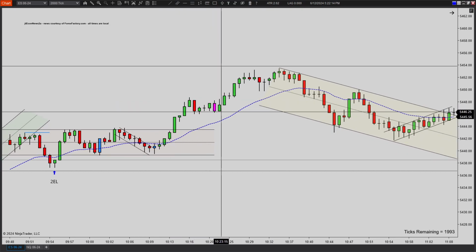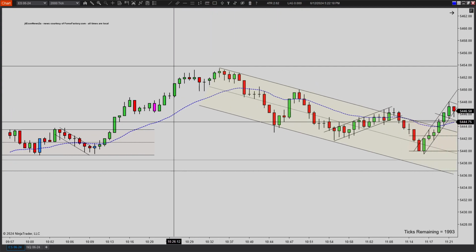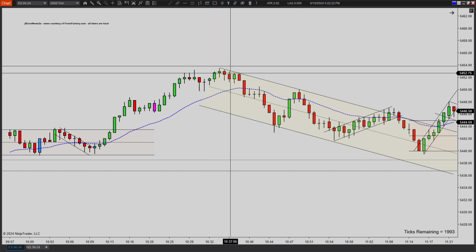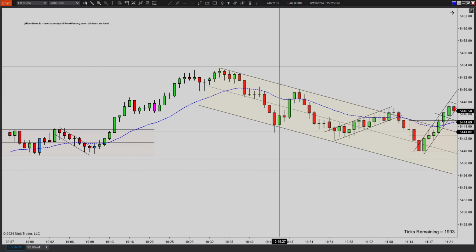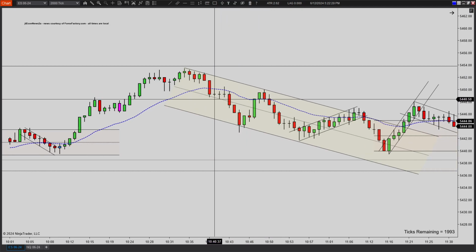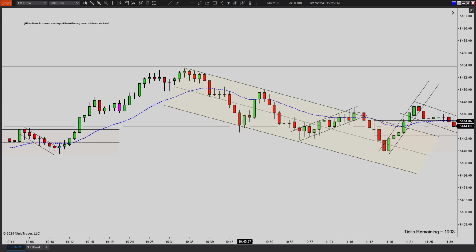Then you can see this on your way up here. You do get a first entry, second entry long, but it's too messy and really no good signal bars. As we make our way up, we get this nice double top at 54.53, and then we sell off here. You do get this lower high, but this is 3 doji bars right next to each other. I think this is pretty messy. I wouldn't take any of this.